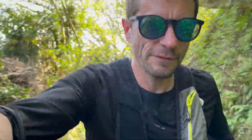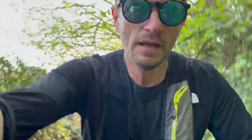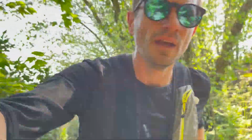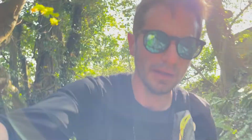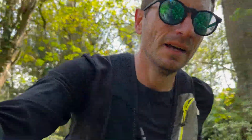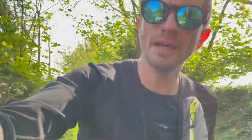Onwards! I'm through Bruton, and this is the first big hill out of the town. I need to take it quite easy at these hills because it's what really saps you. But yeah, feeling okay. Pain in my back starting to hurt. No idea what that is, but I'm just going to ignore it and keep going.